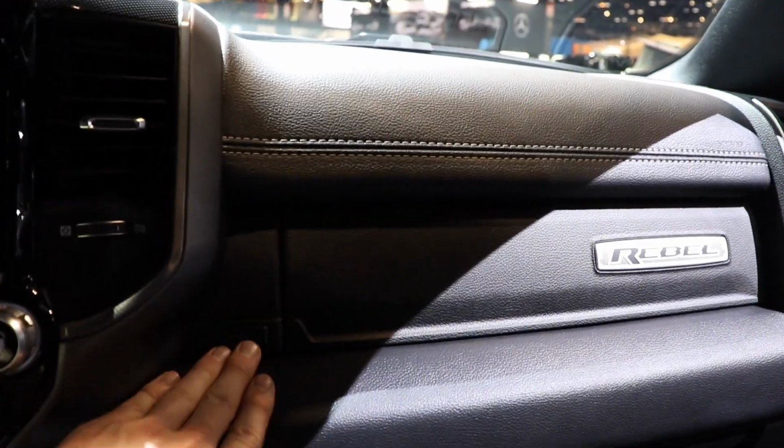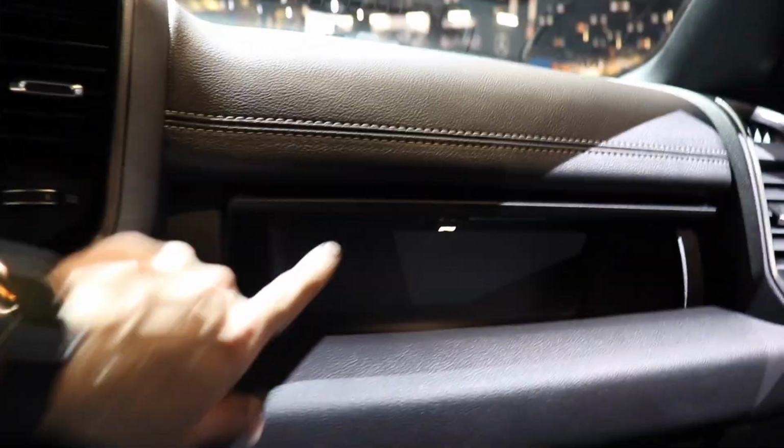Really nice leather in this Rebel. You see the Rebel stitching on the seats. You do have 2 glove boxes in this vehicle. First one is accessed by pushing this button. It is LED lit. And then you also have a glove box right there.